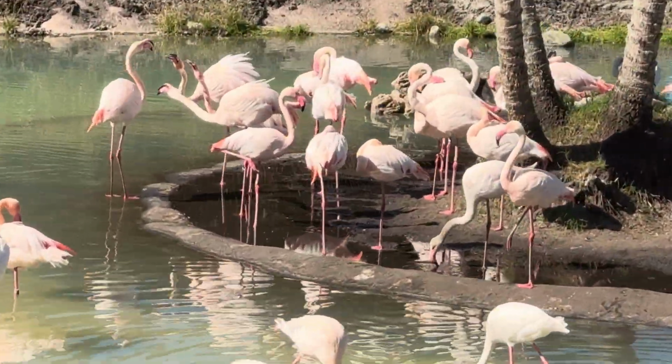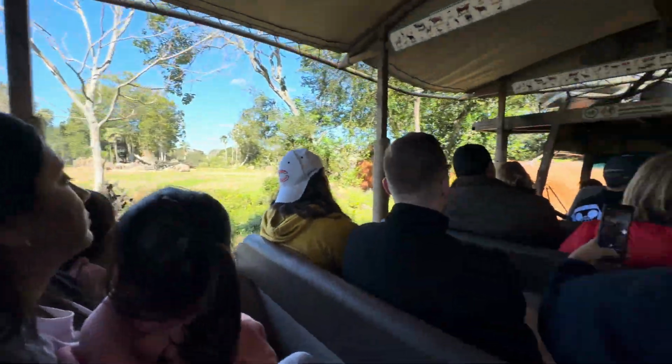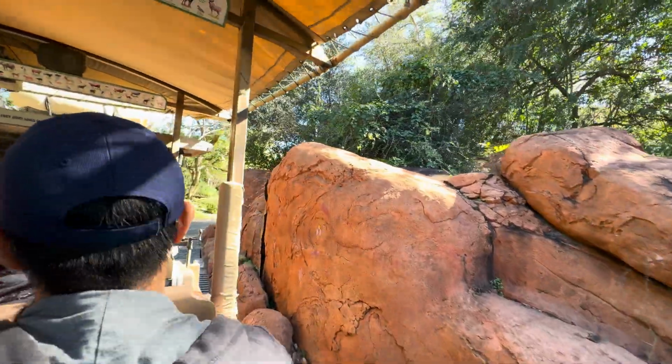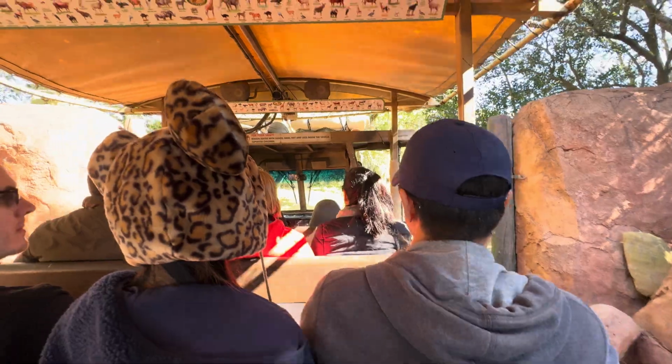Now, it does look like we're heading out of the West Savannah here, heading on into East Savannah. So all that from the overlook to here was the West Savannah. This is the East Savannah.